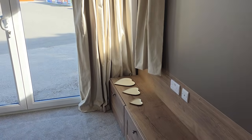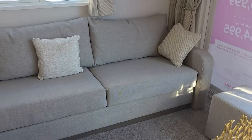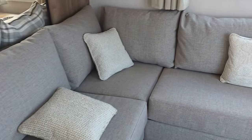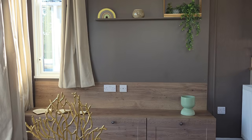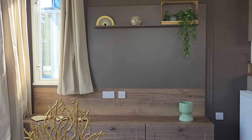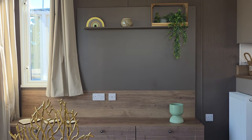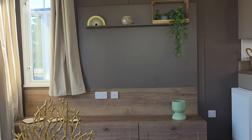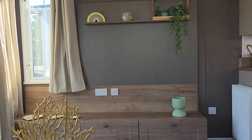Then if we come into the living room, let's scan around. So you can see you've got a nice big corner sofa. Looks really comfortable. Let's have a sit down and see what it's like. So you'd be sat there in an evening, your TV on that wall. Easily getting a good 60-inch TV. You don't necessarily have to have it attached to the wall. You could just have it on a stand, as you can see across there. Then you've got more cupboards underneath.